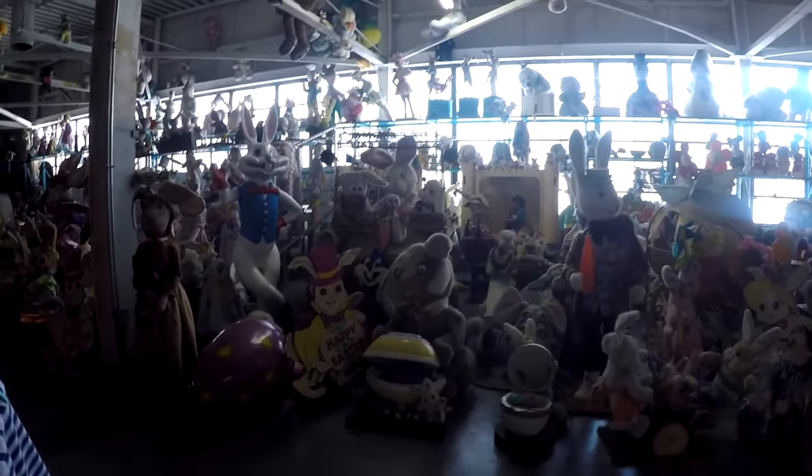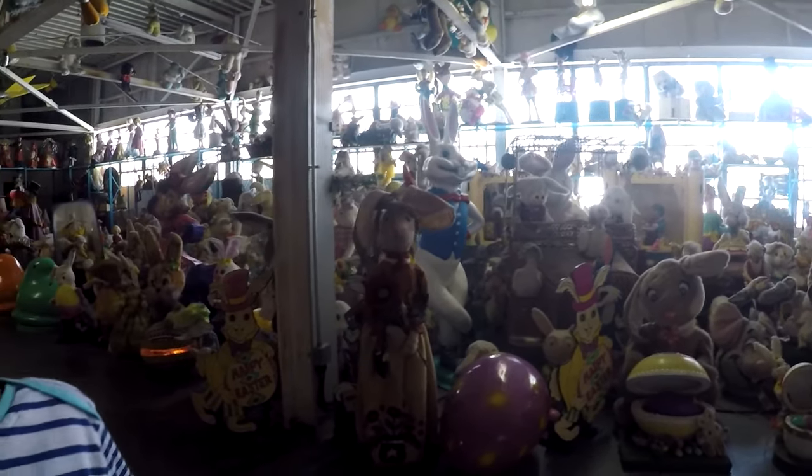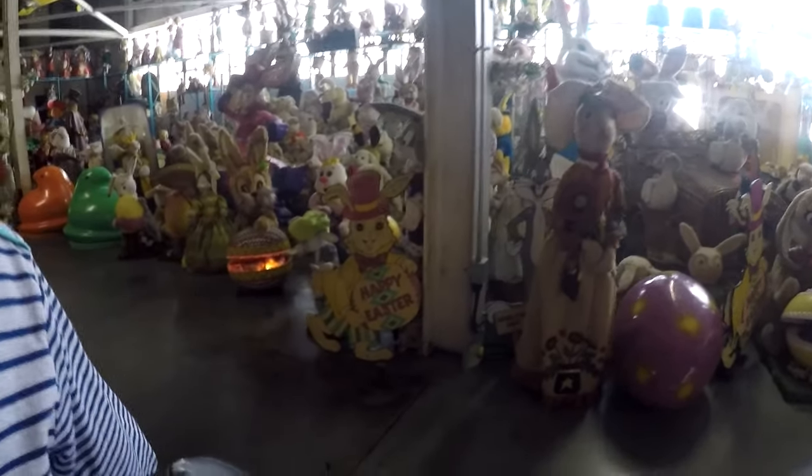And don't miss, at the end of this row to your right, you'll find a puppet show starring Pinocchio. That animatronic rabbit?